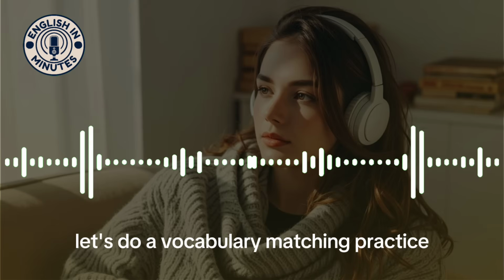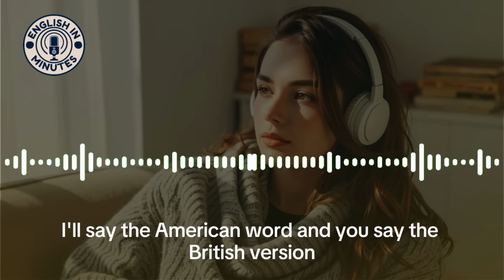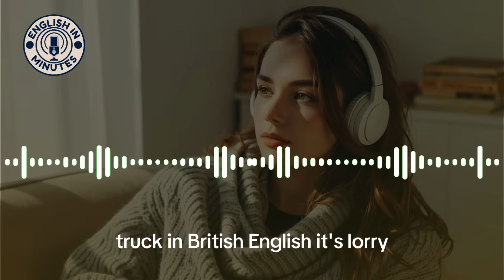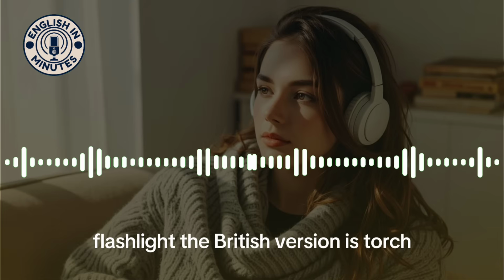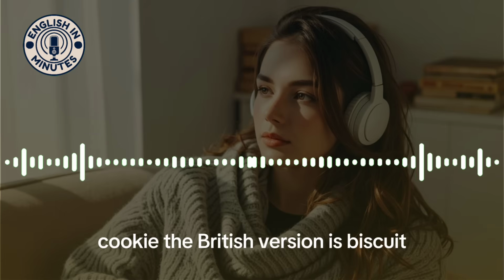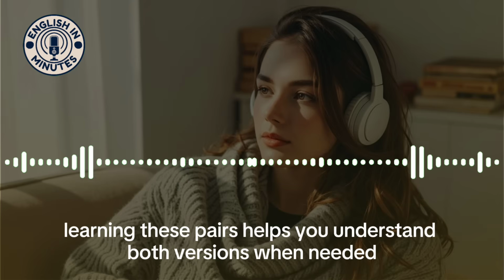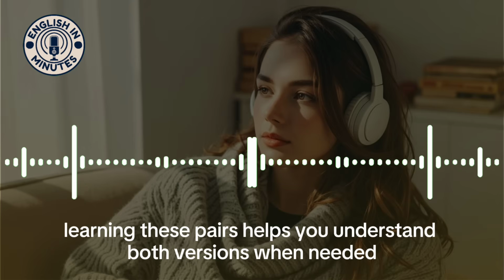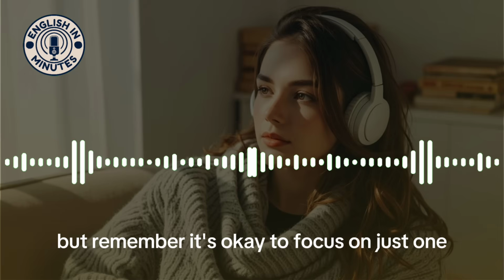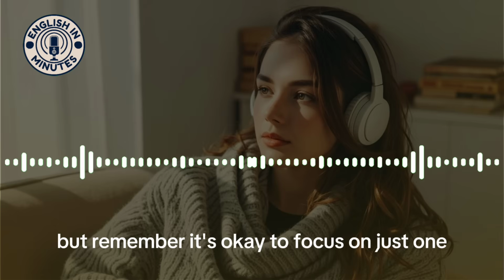Let's do a vocabulary matching practice. I'll say the American word, and you say the British version. Truck? In British English, it's lorry. Flashlight. The British version is torch. Sweater. In British English, it's jumper. Cookie. The British version is biscuit. Learning these pairs helps you understand both versions when needed. But remember, it's okay to focus on just one.